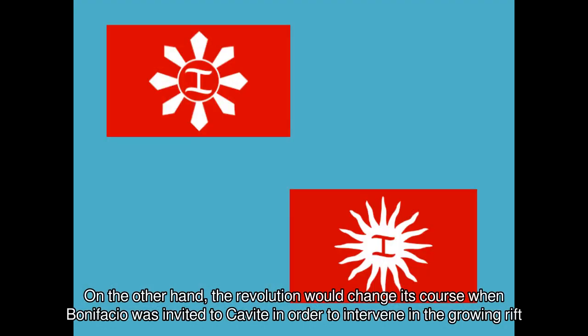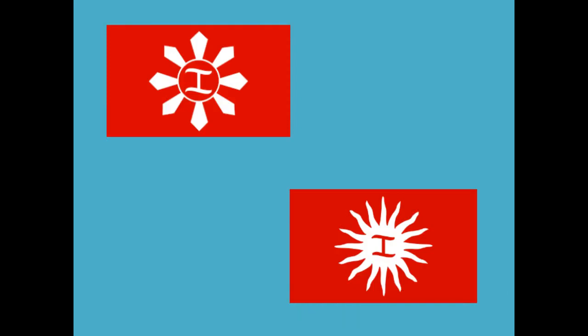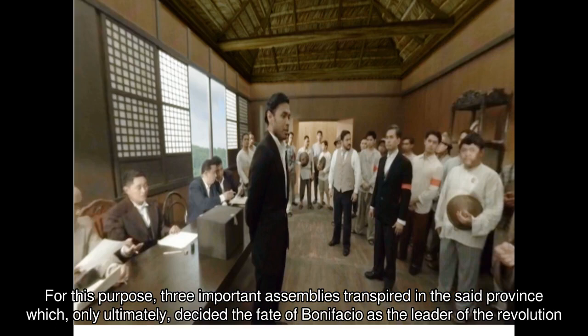On the other hand, the revolution would change its course when Bonifacio was invited to Cavite in order to intervene in the growing rift between the factions of Magdalo and Magdiwang. For this purpose, three important assemblies transpired in the said province which, ultimately, decided the fate of Bonifacio as the leader of the revolution.